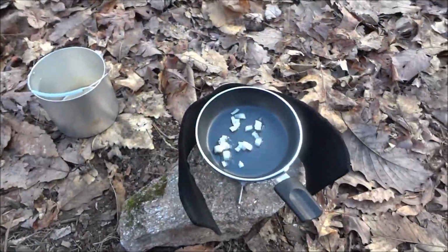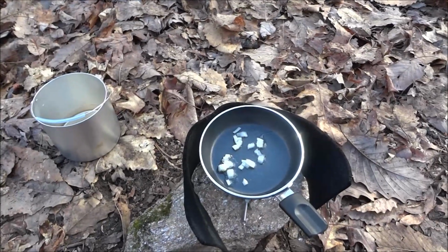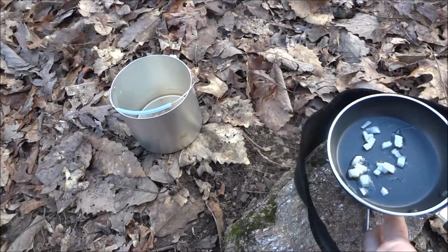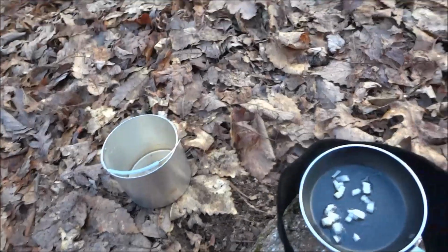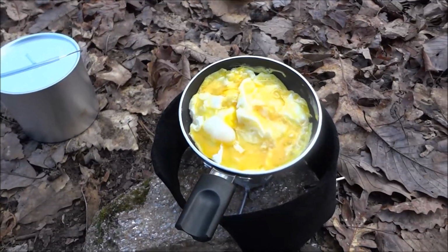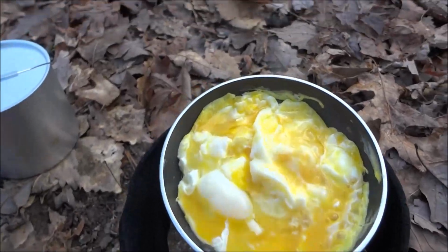Let me get some breakfast, and got some leftover shallots from dinner to go with my eggs. I've got my 1 egg wonder, but 2 eggs kind of fills it up.